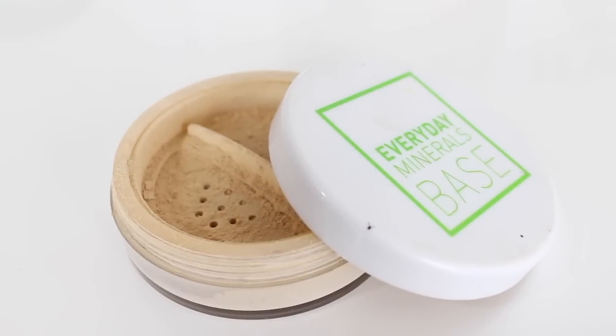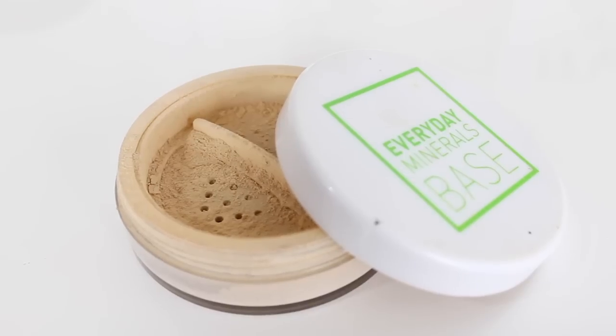And then I've been using the Everyday Minerals base. I like to use this around my entire face because this is more for you if you have dry skin. If you guys have oily skin, this is not what you need. If you have dry skin, you'll love this. This is the jojoba base. So it's in the color Bear, and this is just a very hydrating mineral powder, which I think is kind of hard to find. I think a lot of mineral powders tend to be drying on my skin especially. So I like this because it doesn't make my skin feel dry throughout the day. It just feels really hydrated and it gives it a very natural finish. So I've just been using the two of these all month long.